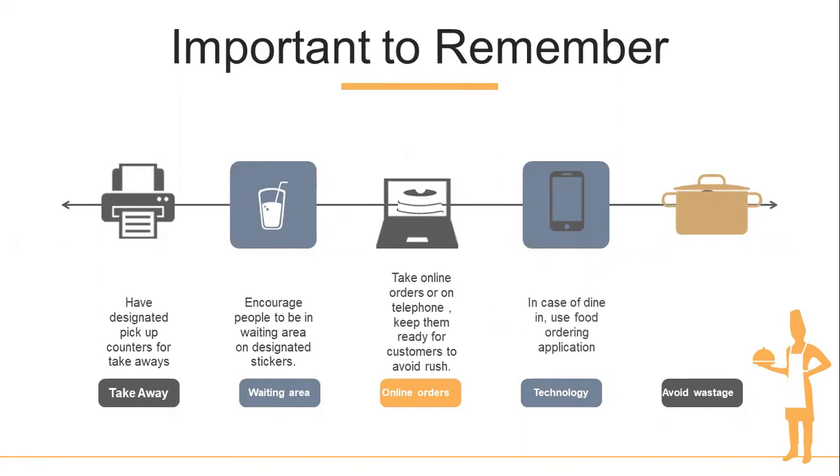In case of dine-in, we have to use food ordering applications. Dine-in is not yet begin, but eventually we will go in that direction. Prepare food for limited people to avoid food wastage, because we know that we are not in that mode wherein people have accepted all these new norms.